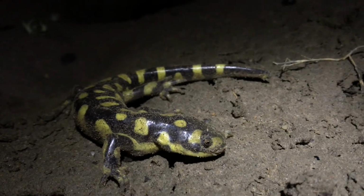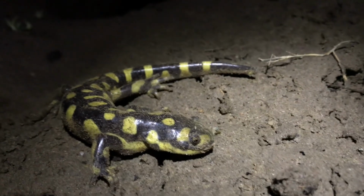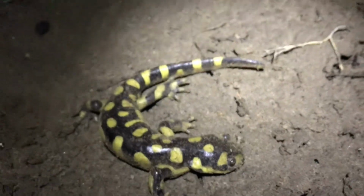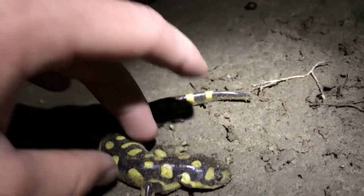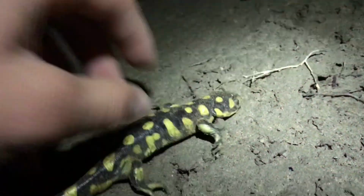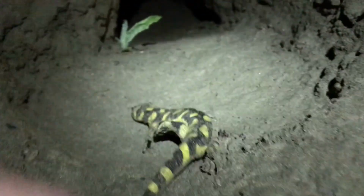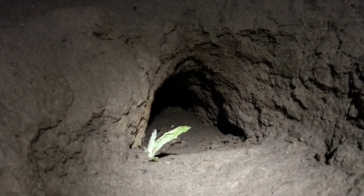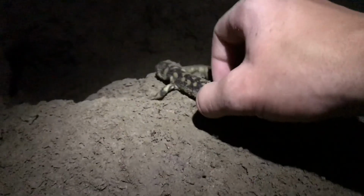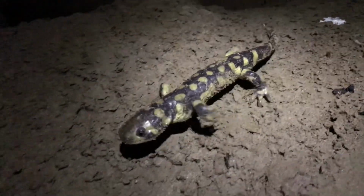Alrighty, well, I probably found the other one just like a minute ago, and here we got another one. This one is looking actually really nice. Some more solid yellow coloring. But yeah, just such awesome animals. Almost lost this one, but I was barely able to reach back far enough, but there he goes. Alrighty, here's number five. I actually saw two more in a hole earlier, but they were so far down I couldn't get them.